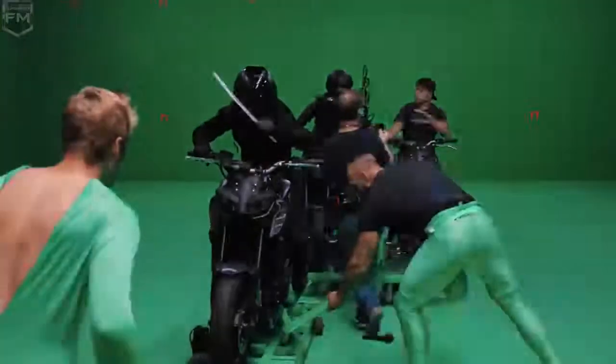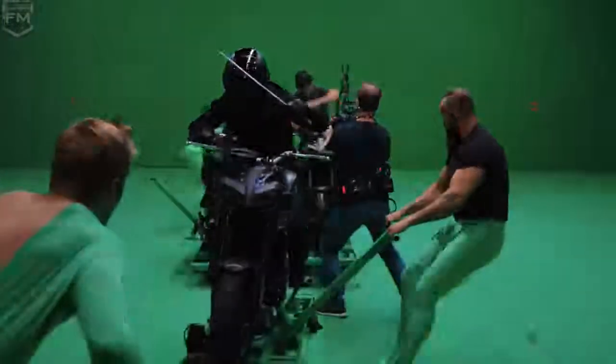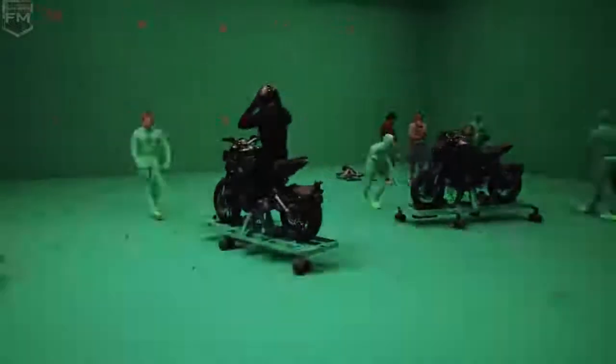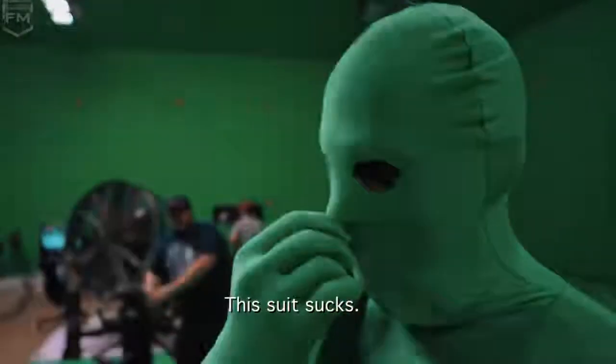They came up with this concept of having motorcycles that were on these pivots because they wanted to have mobility, and then they wanted to move them in this green room. So then there were people pushing them in green suits. Yeah, we just wanted to put some dudes in green suits, really. It was pretty great. I just wanted to embarrass the stunt team. This suit sucks. So then it became this dance.